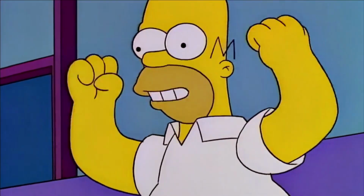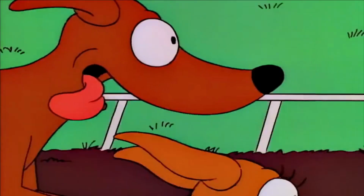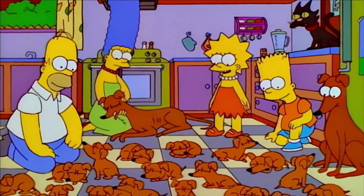Santa's Little Helper in love. Santa's Little Helper is included in a track race by The Simpsons, and there he finds his first love, who turns out to be a female greyhound called She's the Fastest. They mate and give birth to 25 puppies. The owner of the female greyhound, Rich Texan, gives all puppies to the Simpsons, who find it difficult to manage them.